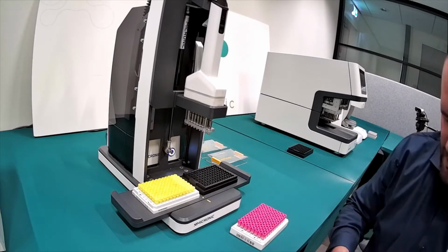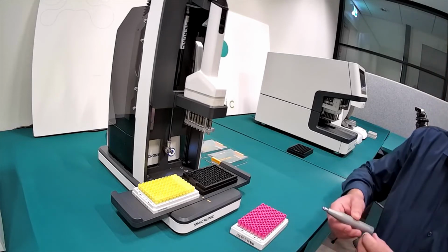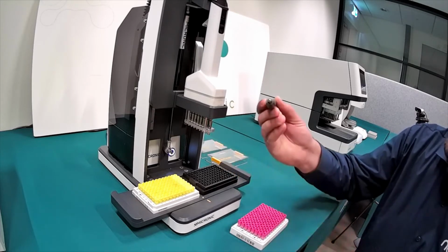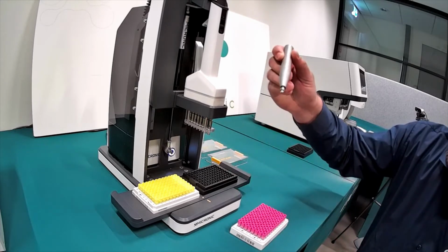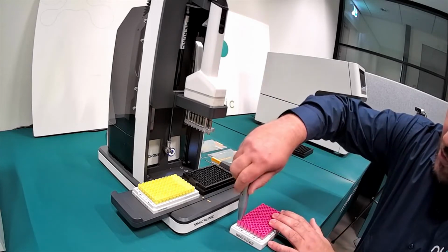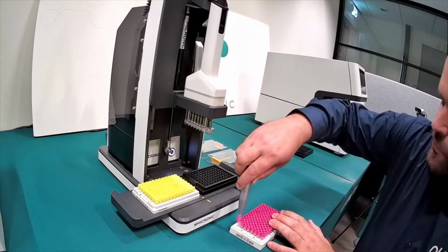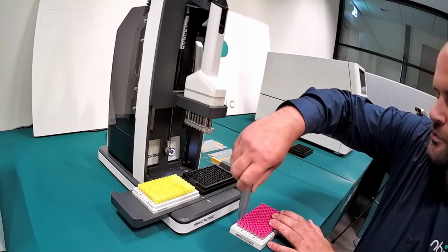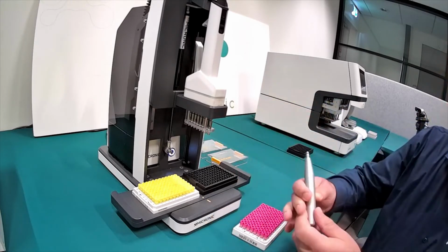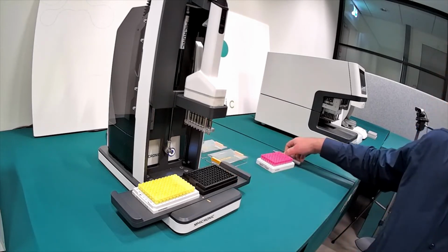Okay. Thank you, Kevin, for your introduction. First, I will show you the manual decapper for single tubes. It's the CS100. It has a sort of bit form on top of the pen. You put it on your tube and you turn counterclockwise to screw off the caps, and of course clockwise to screw on the caps again. So this is the CS100 from Micronic. Now we show you the CS500.